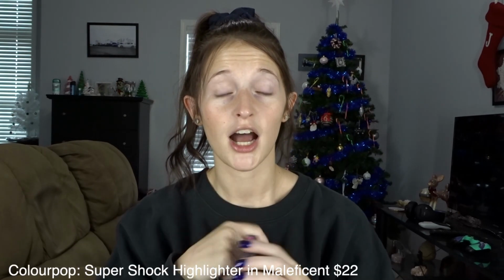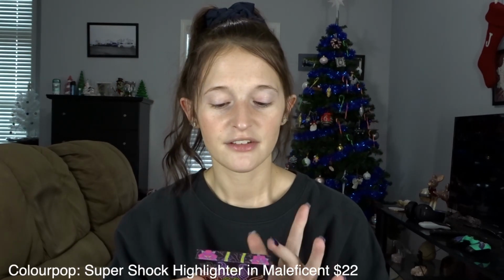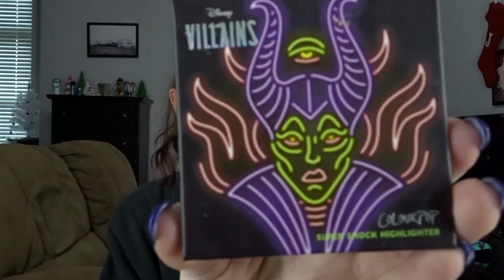The next items, we're kind of just jumping around because I'm going from my makeup drawers down, so it's all over the place. So the next thing is in highlighters. The first highlighter I want to talk about is the Colourpop Super Shock Highlighter. It's the Villains Collection. This is Maleficent. This is what the packaging looks like.